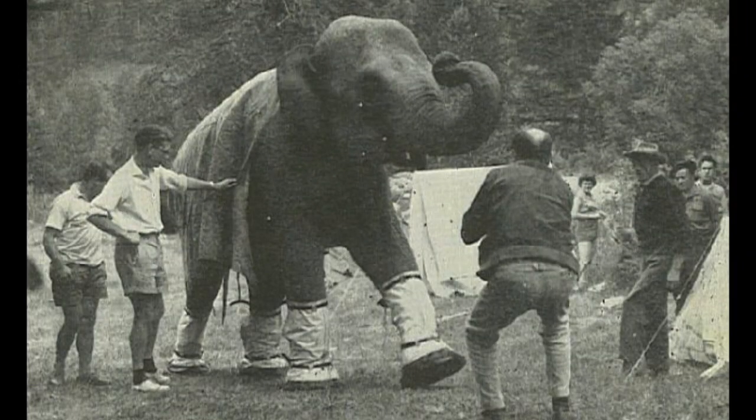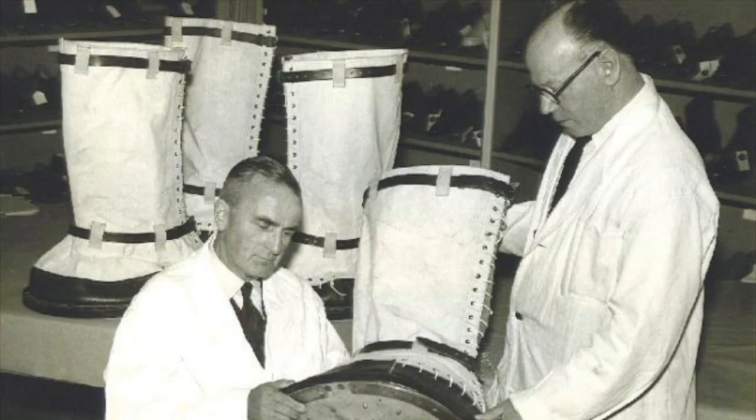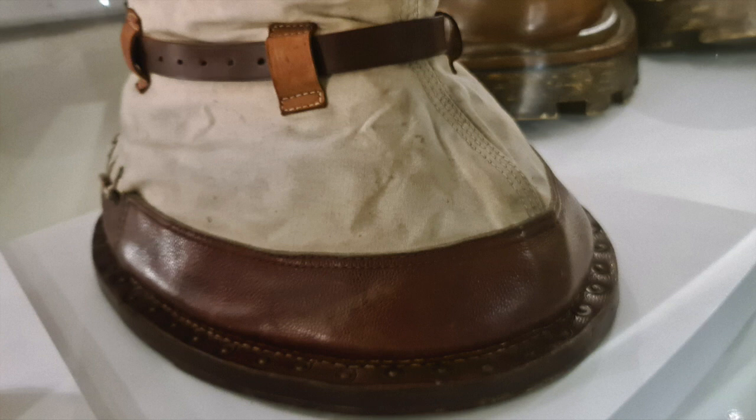So you get that feeling that it is people who are making and wearing shoes rather than just the shoes themselves. The most popular shoe in the collection, and I have to say I do have a little soft spot for it, is one of four boots made for Jumbo the elephant in 1959. A group of Cambridge students decided that they wanted to see if it was true that Hannibal did cross the Alps with elephants. So they borrowed an elephant. Lotus, a local firm, made the four boots, and we have one in the collection. It's just a nice example of an odd story coupled with the Northampton connection as well.